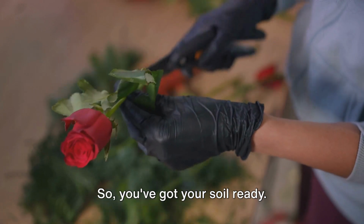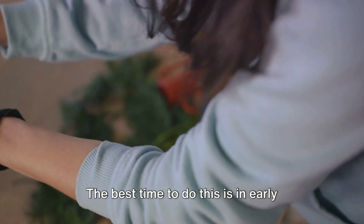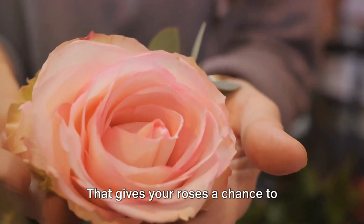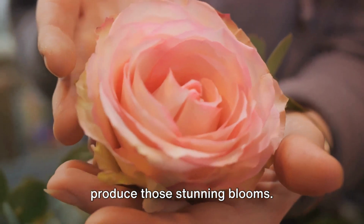So, you've got your soil ready. What's next? It's time to plant your rose bushes. The best time to do this is in early spring or fall, when the weather is cool but not freezing. That gives your roses a chance to establish their roots before they start to produce those stunning blooms.